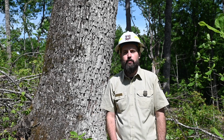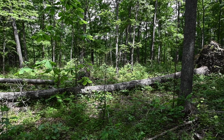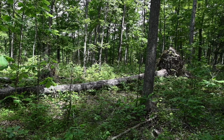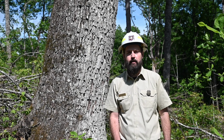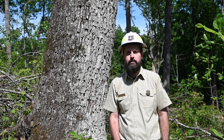Managing on private land or national forest, we run into a lot of the same issues. Currently we have a mid-story in many of those stands that consists of a lot of red maple, and red maple has started to become a problem here in Kentucky. Around the 1940s, red maple really expanded, after a lot of the disturbance regimes had ended. We started our fire suppression program, and so we quit burning the land, which was good in a way.